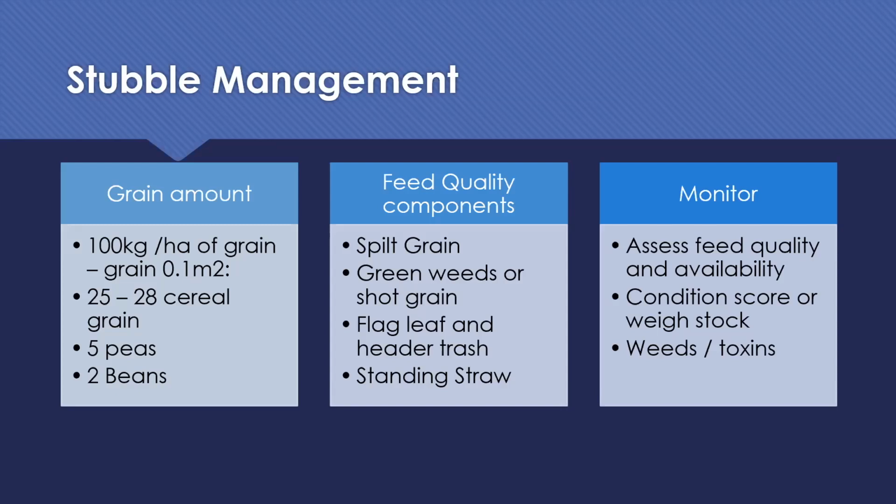I think we're going to see a deterioration in quality once you're only left with the flag leaf and standing straw in your stubble paddocks. So what I'm encouraging you to do is assess the feed quality and availability. Do those stubble counts, and you get your head around pretty quickly, if you look out in a paddock, how much might be there and how long it might handle your stock. For any growing stock or animals with a reasonable energy requirement, if you're not seeing much grain on the ground, and not a whole lot of regrowth, it's often time to move the animals on.